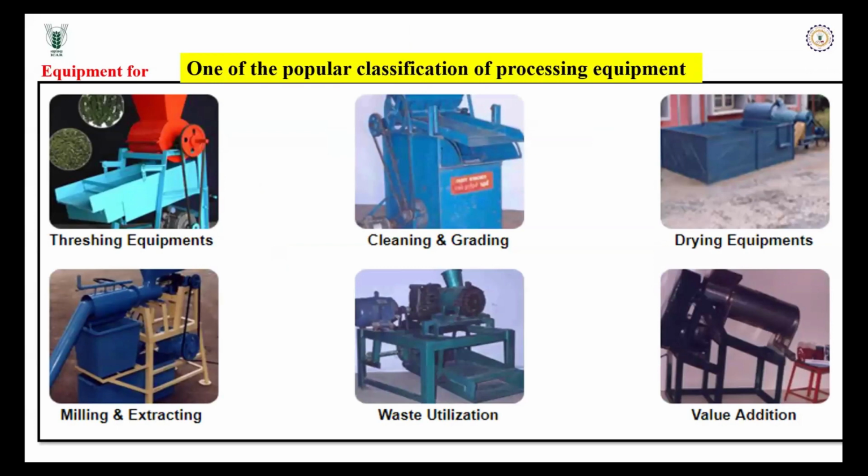Because believe me, all technologies are available. The technology has been developed by IIMR in Raichur, Bangalore, CIAE Bhopal. A lot of institutions have developed the product. They have developed the whole activity, but then to do it at a commercialization level, at the next level, we need equipment.